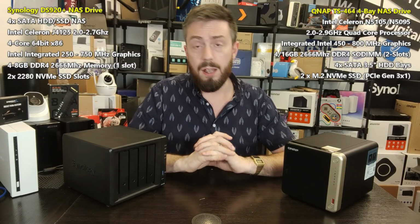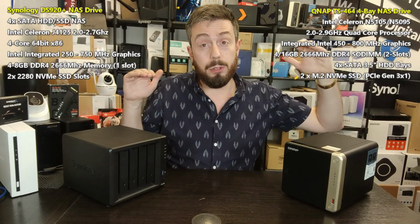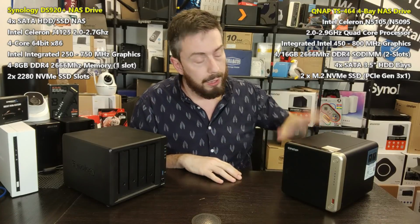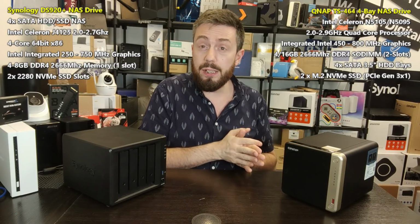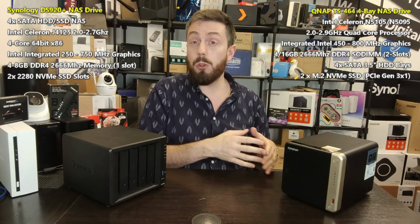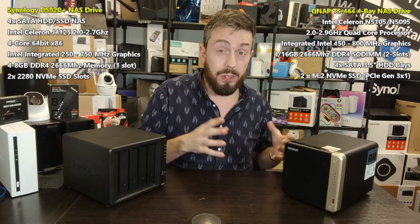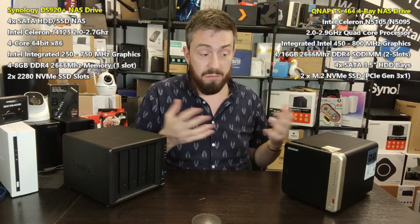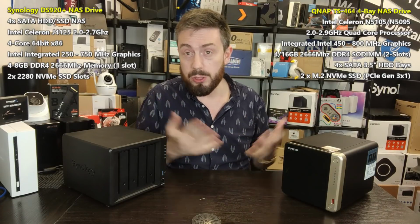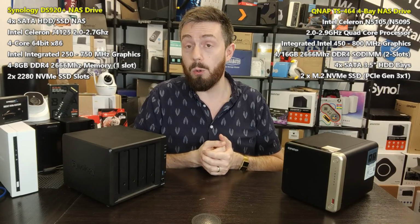Very, very important there. So this can support up to 16 gig. This supports up to 8. Moreover, the QNAP platform doesn't use that soldered memory. There's 4 gig of memory inside there, which can be upgraded to 16 gig with 2 8 gig sticks. But also, you don't have to use QNAP branded memory. You can use Crucial, you can use Samsung, you can use the memory. They have a compatibility list. We've run a bunch of tests already.